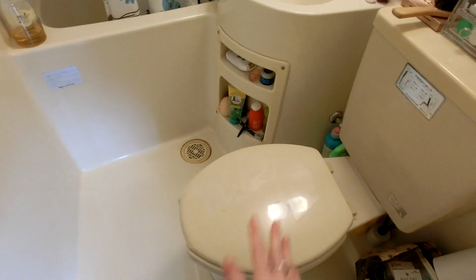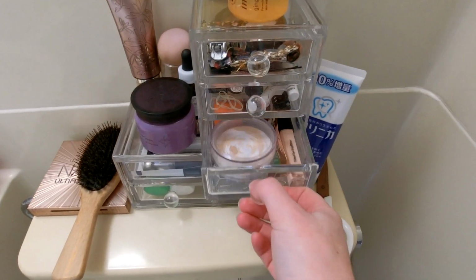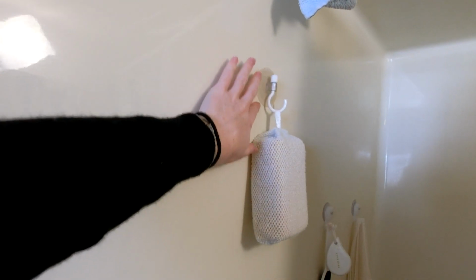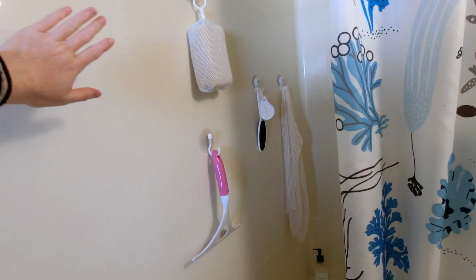Toilet. This is not one of those fancy Japanese toilets, unfortunately. This is just a standard one. And makeup and hair stuff, lipstick, blush. I love these things because it saves so much space. If you live in a small apartment, put stuff on the wall.